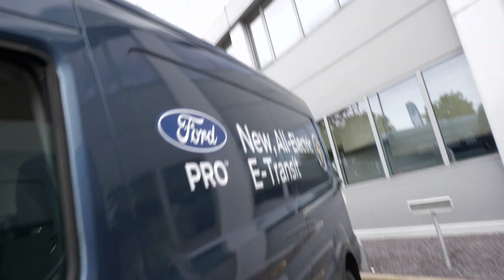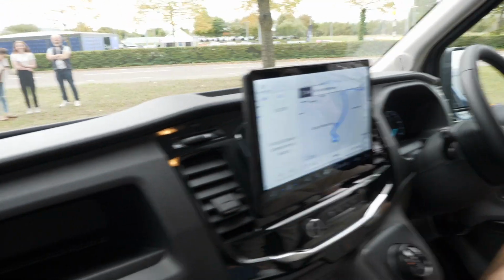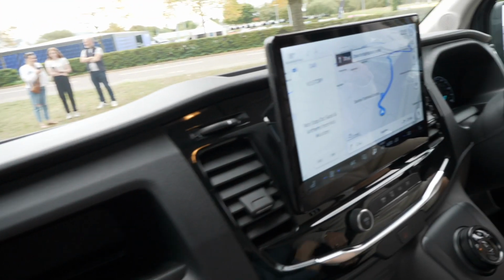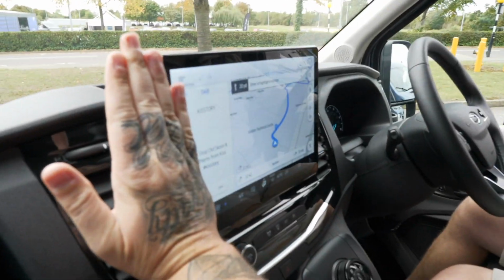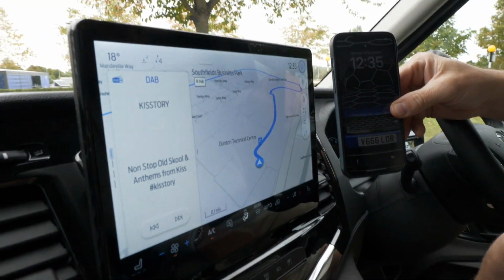Right, this is the one we are going to be taking out. Jump in, mate. Three of us in here. It's going to be snug, but we're going to get to see what it's actually like in one of these, which is super exciting. There is a route ready for us. Yeah, it's so big. Like honestly, it's bigger than my hand. Is this thing? It's huge, isn't it? Pro Max phone. Yeah, that's the difference in size.